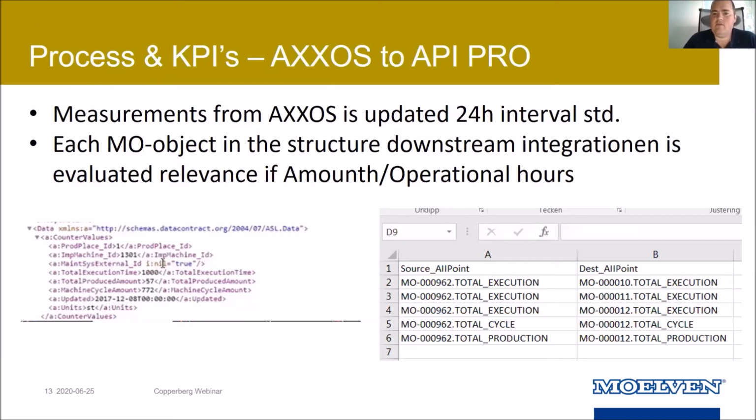The same thing with the operational hours and cycles and stuff like this. We integrated to one object in the structure, and hence we need to specify which data we want for each and every object in the structure. Are the cycles, for instance, relevant if we have a compressor feeding the pneumatics of an entire saw line? I mean, is the number of logs relevant? I'm not really sure, but probably operational hours could be.